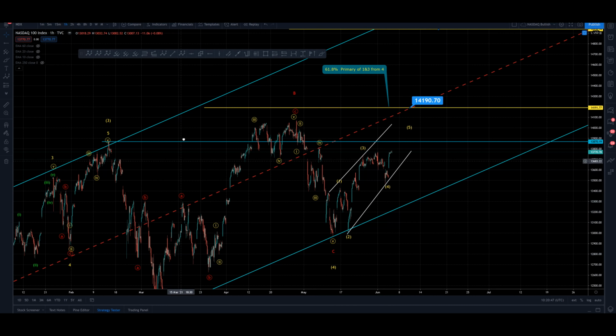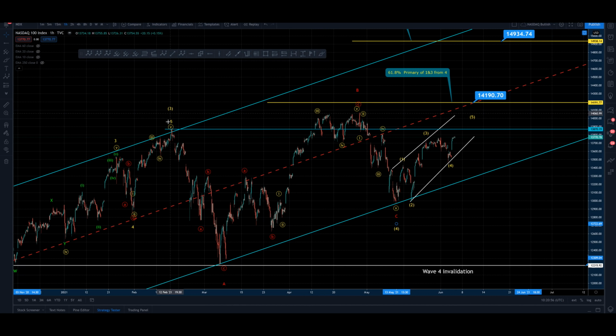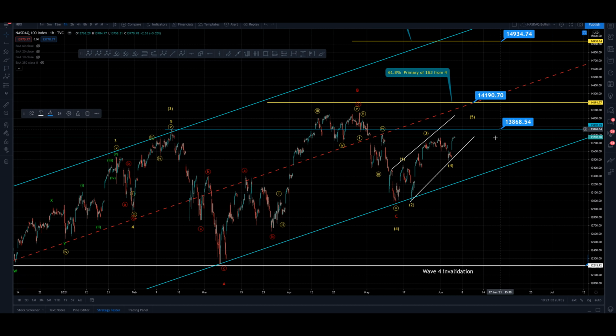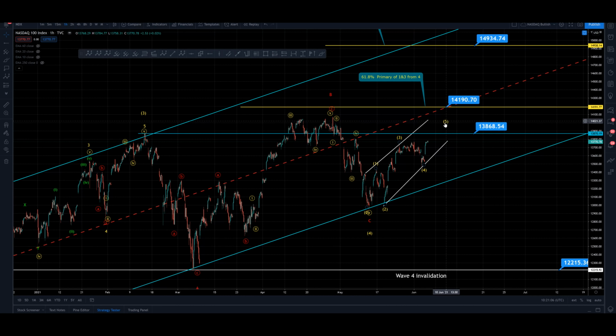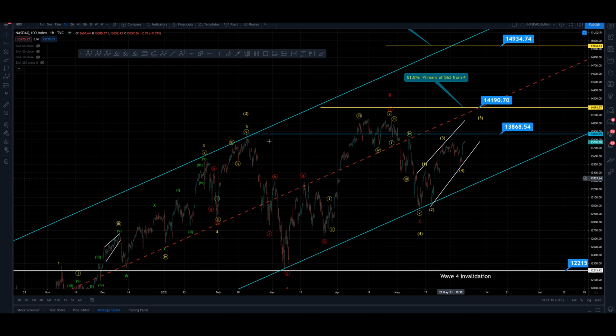So we could, and this is me for a moment when I was just counting up a minute ago, getting easily distracted by that fact. So here's the level that matters, the 3. So let's just put a price label over here. This is the top of the wave 3. Any move which goes beyond that, that is a higher high.